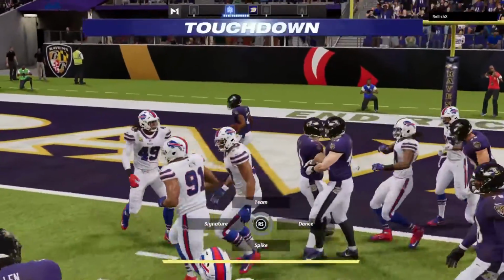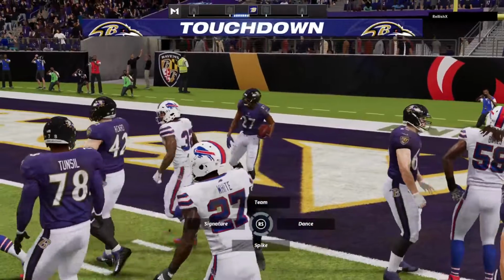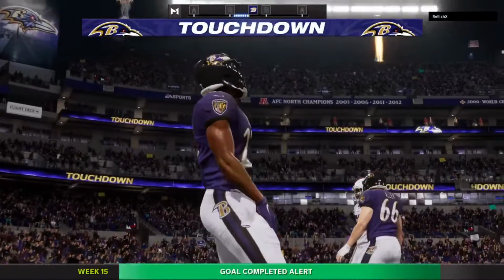And he's across for the touchdown. Too little, too late, but he does get in for 6.